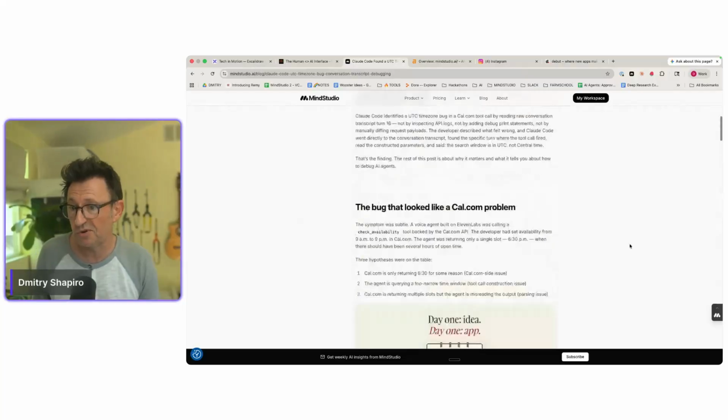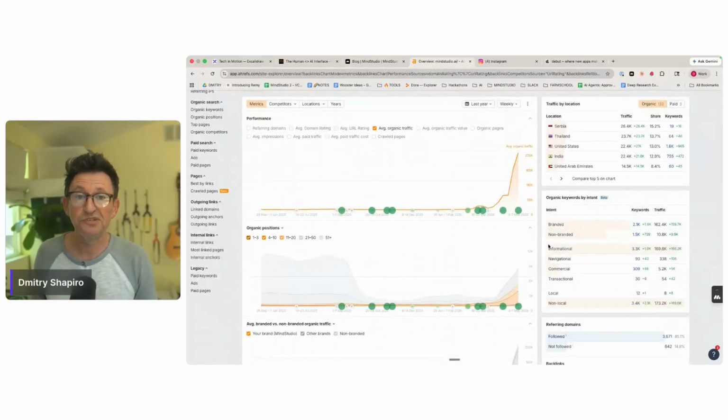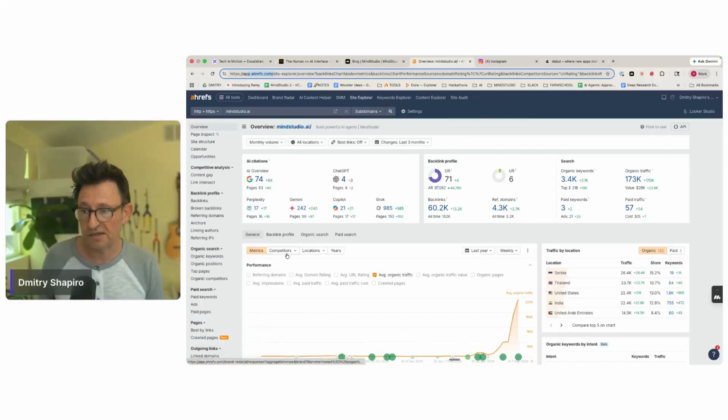Okay, but that's cool, so what? So you're publishing a bunch of like AI stuff to the internet. Whoop-de-doo. Yeah, whoop-de-doo. This is Ahrefs. This is like the gold standard in SEO. And you can see here over the last 3 months, these are our GEO scores, Gemini ranking for answers when Gemini answers, up 64 to 74. Perplexity, 17 to 17. All of Perplexity came in the last 3 months. Gemini, 240 here. Copilot, Grok.